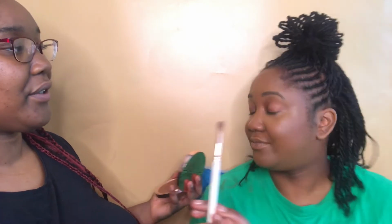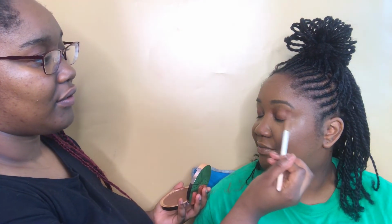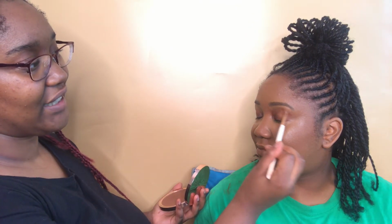There we go. I'm actually going to use a bit of the bronzer as a transition shade. Where's the brush? B11. So I'm just going to apply a bit on the outer side. Turn towards me. Outer corners and into the brow area. You see, it makes a really good transition shade.